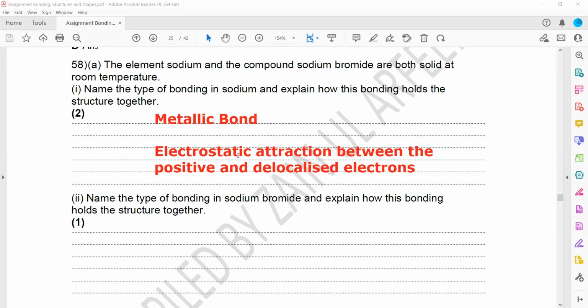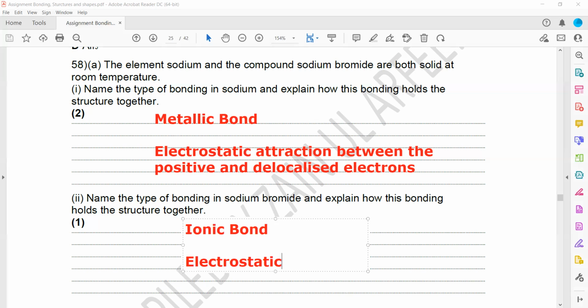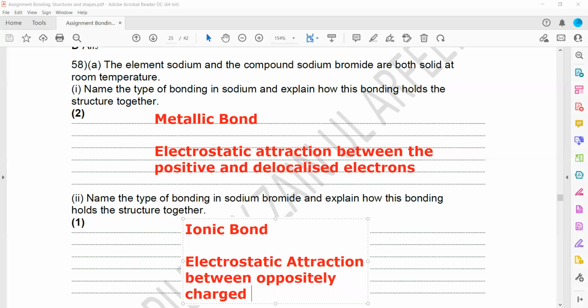Then name the type of bonding in sodium bromide and explain how this holds the structure. In sodium bromide, because sodium is a metal and bromine is a non-metal, what kind of bonding will they have? They will have ionic bonding. And how is the structure held? There is also electrostatic attraction between the oppositely charged ions, bromide ion and sodium ion. So the answer here will be an ionic bond and electrostatic attraction between oppositely charged ions.